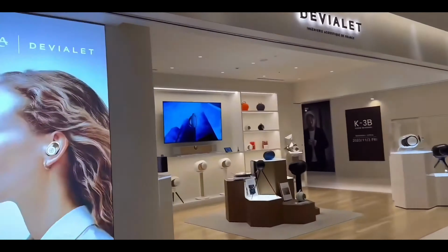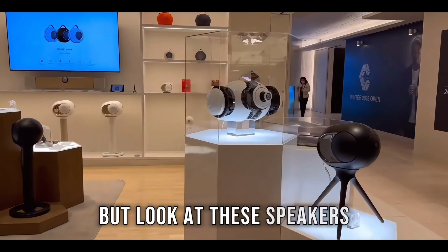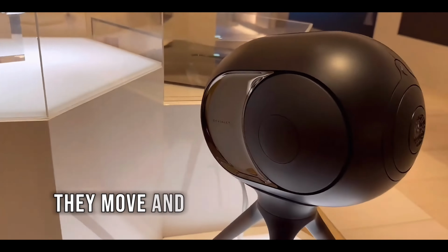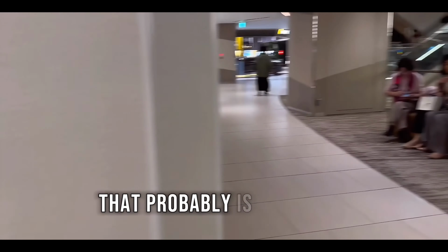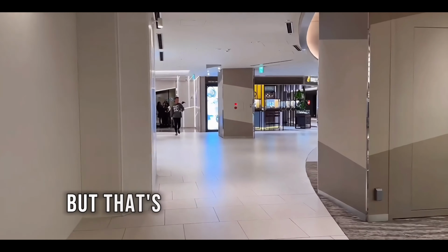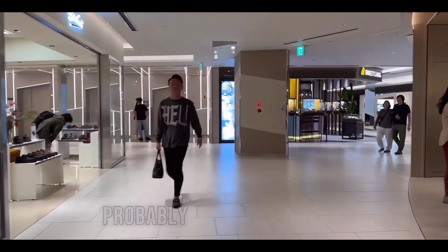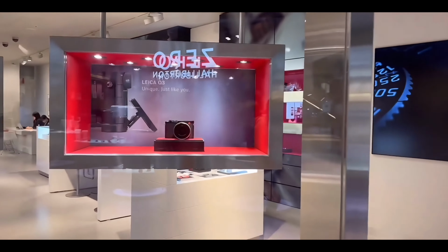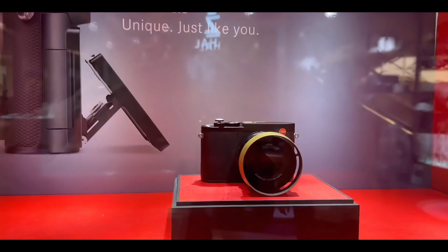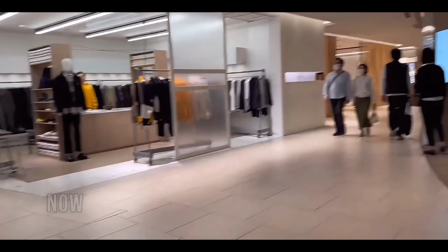Let's keep going. Speaker shop called The Violet. Look at these speakers. They move. And they look like alien technology. That probably is totally copyrighted. But that's a really weird looking speaker. So I had to show it. Still going down. Whoa. Looks like luggage. Oh, and there's a Leica shop. Famous cameras. That's like $2,000, easy. Leica shop. Now I want to go up.